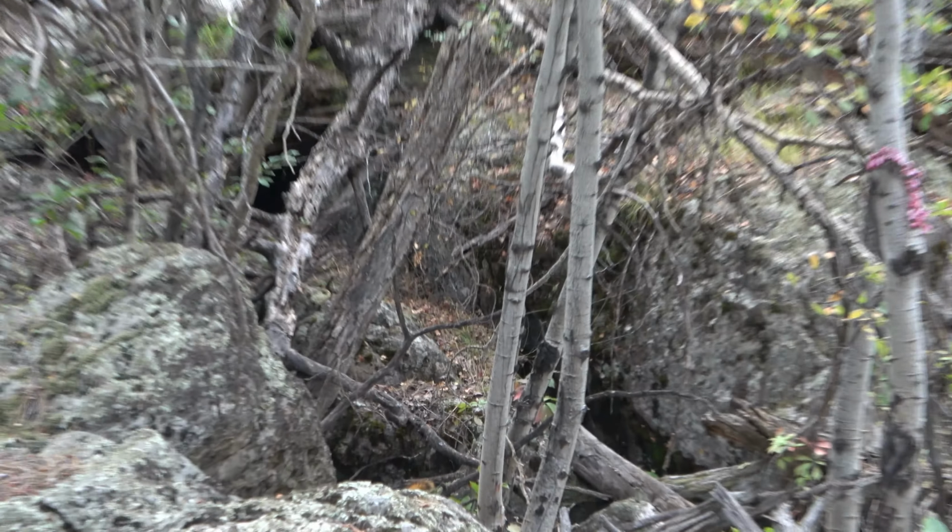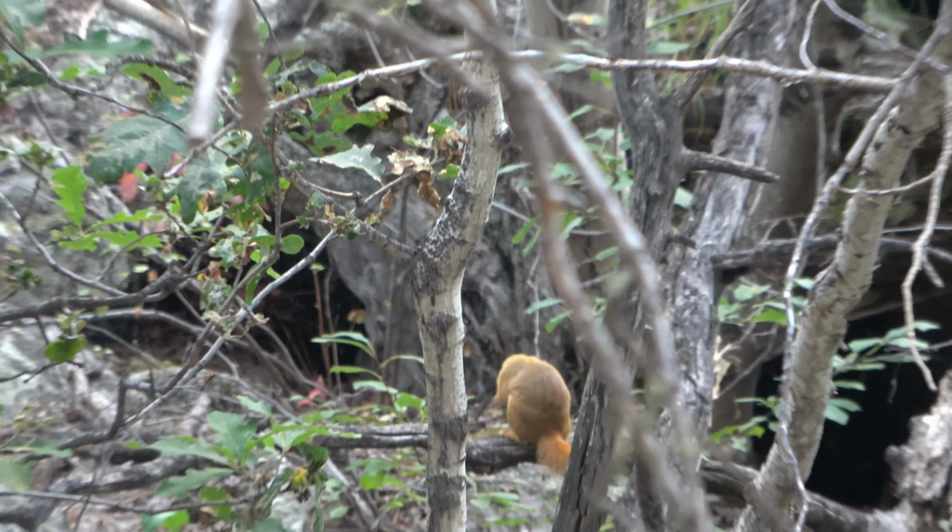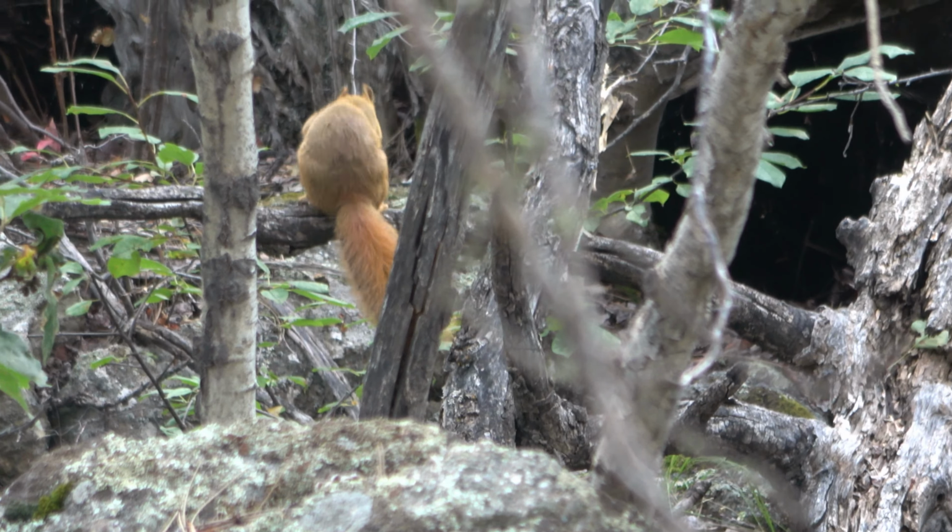There he goes. Oh, up in the tree. Pretty little guy. See how fast they scamper? Well, that was a false alert as far as the trail is concerned. I thought, well, that's pretty fast. So that looked like the split that we originally took.